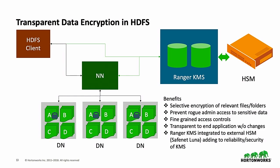And it's transparent to the application, so all of this decryption happens on the client, on the HDFS side. And the master keys for this whole scheme can be offloaded into a hardware security module such as Gemalto or Thales, or one of the cloud providers such as Amazon HSMs.